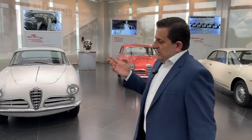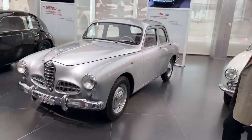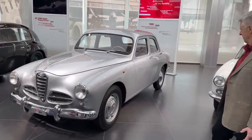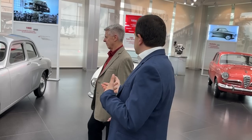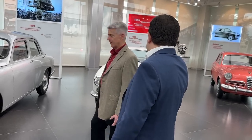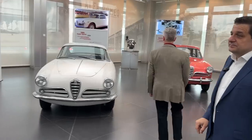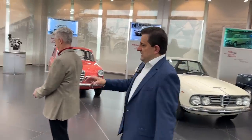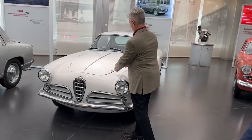The 1900 was available in different versions. The sedan version was manufactured in-house on an internal production line, while the coupe and the Spider versions were manufactured by external coachbuilders. In fact, this is a coupe with a Touring Superleggera aluminum bodywork. Touring Superleggera was producing the coupes, while Pininfarina was already producing the cabriolet.